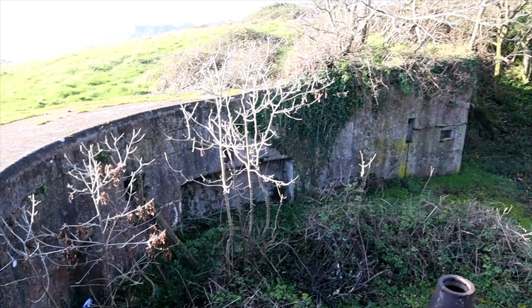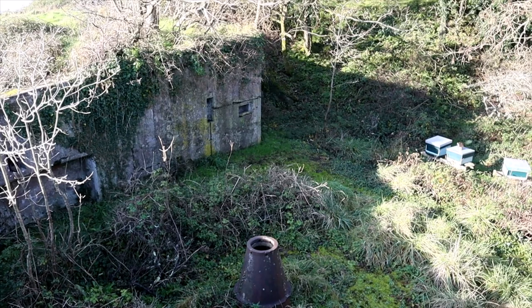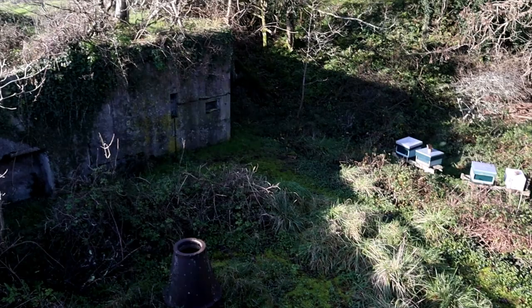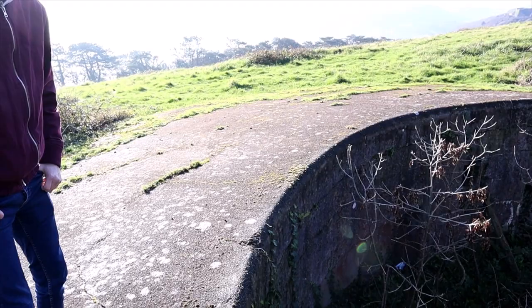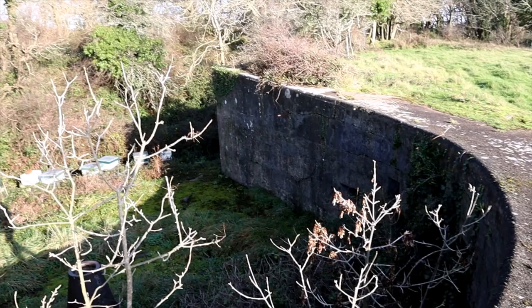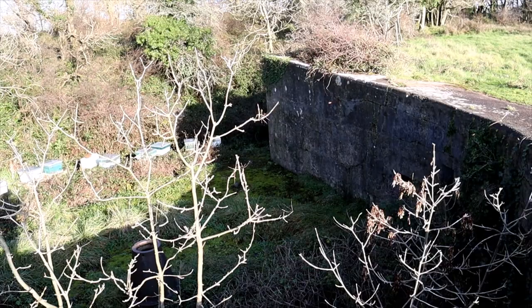Now, if you can imagine the guns they had on Drake's Island, they had big cannons. That's the sort of guns that I think would be here. So we're going to try and get down and have a look around down there. I think there's two or three of these big emplacements. So we'll go around and have a look. Scan back around and you can get a bit more of a scope on it.